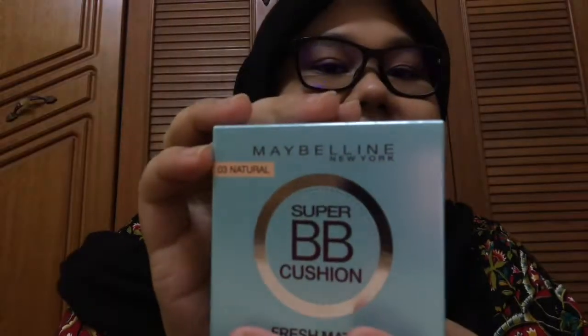And the final item. Ta-da! Oh my. Ta-da! So it's a super BB cushion in fresh matte, shade 0T neutral. There are 2 possibilities. It's either too dark for me or somewhat light. I used to use the powder, powder O2 I think, shade O2. But I'm not sure if this one fits me, then why not? I've never owned any BB cushion from any brand whatsoever. So this might be a good try.